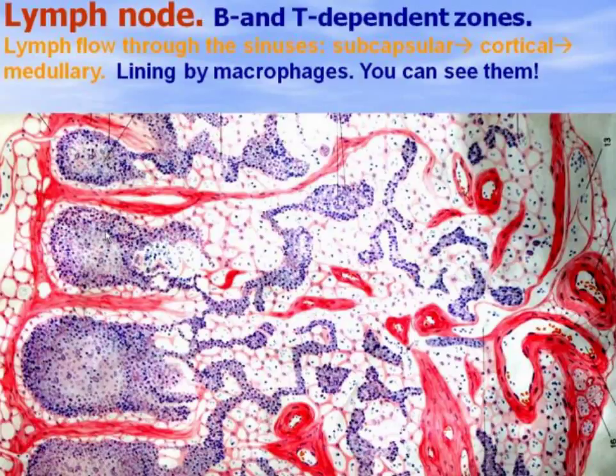lymphoid follicles consist of B lymphocytes. They are concentrated on the periphery of these follicles. In the center, the lighter part, is the germinal or reactive center. Here the lymphoblasts proliferate. Medullary cords. Follicles and medullary cords are B-dependent zones.